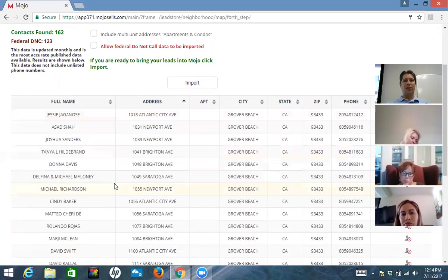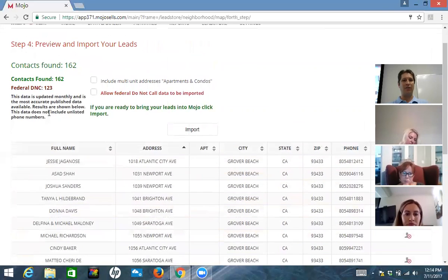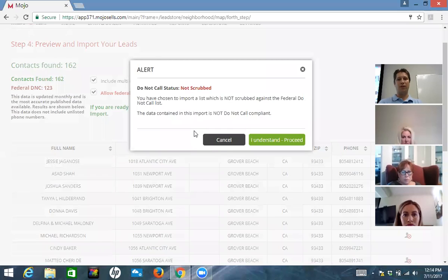Okay, so here we go. Here's our list of 162 clients, but I cannot allow the do not call to be imported. So I can't manually or automatically bring this over, but I can manually put in the leads that I go out and get in the world. Also include multi-addresses, any apartments, condos. And I'm going to hit import.